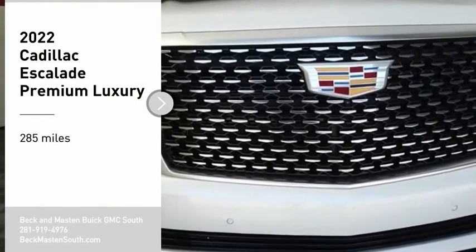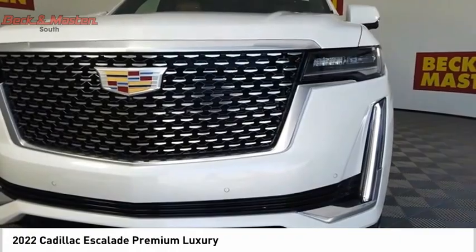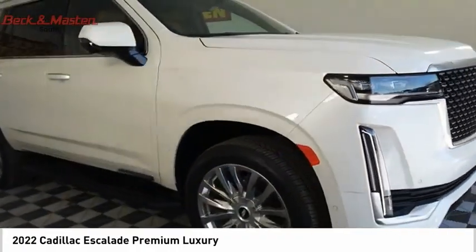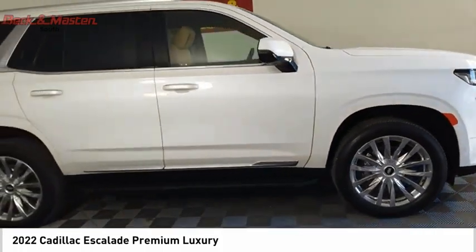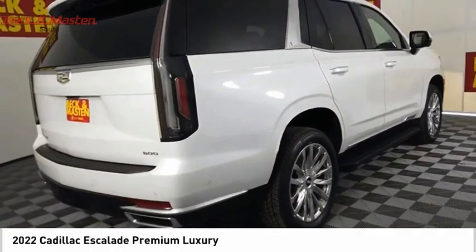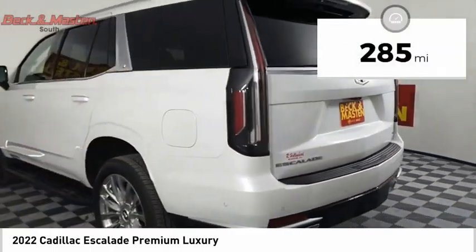Stop by and take a look at the 2022 Escalade. A full-size luxury SUV, the Cadillac Escalade stands for A-list style. Thrilling, yet effortless performance combined with advanced luxury and technology that's on the leading edge of the industry makes the Escalade an easy choice. This vehicle has less than 300 miles.